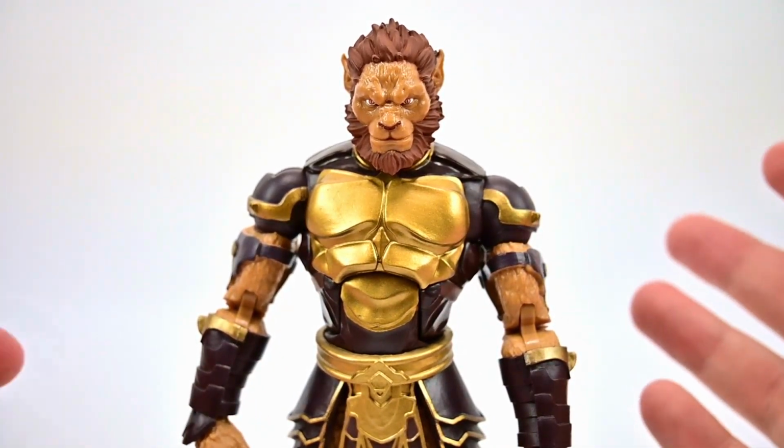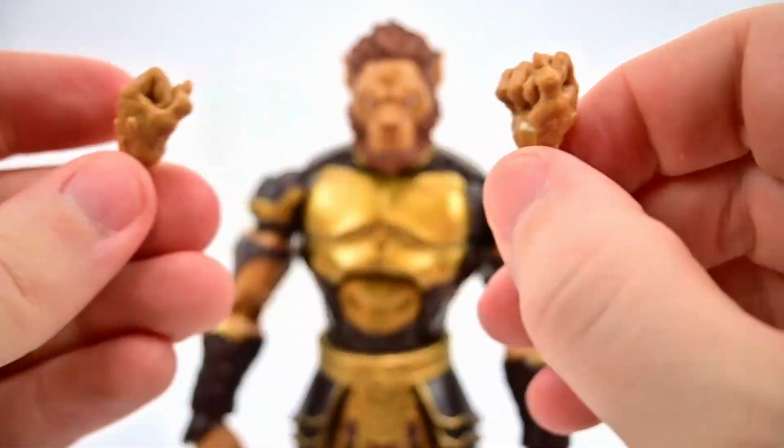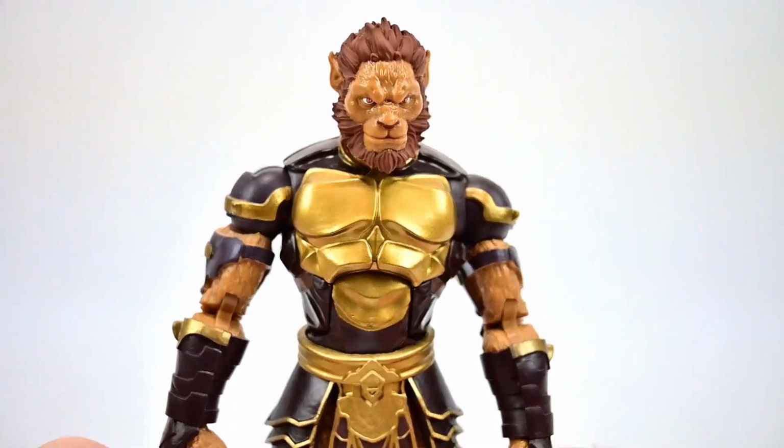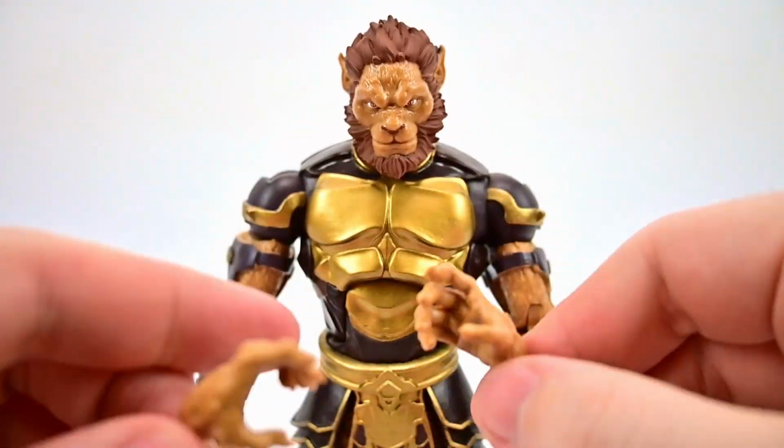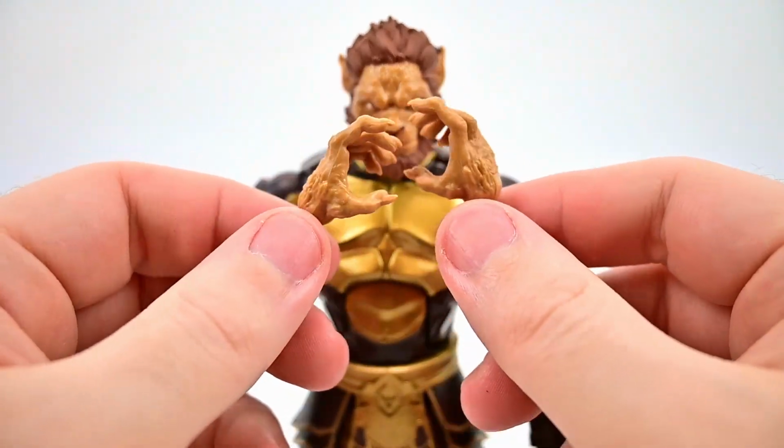We get different hands and weapons and stuff. So for him we get some extra hands. First we get a set of fist hands, just a set of normal fists since he has grip hands on there already. And then we also get a set of open claw hands, so hands that can't really grasp anything, just a nice extra to throw in.